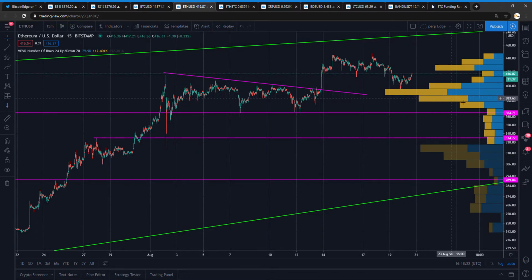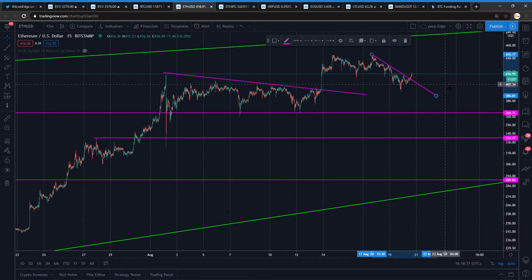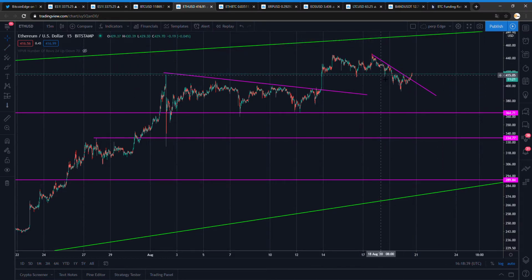You can see this big volume bar over here. This is the volume per price. We had a big volume bar over here, and we bounced off it nicely. And I think they broke a trend line. Yep, broke out, and right above this point now. What we want to see is new highs. Basically, you could say this is a little bit of resistance over here.